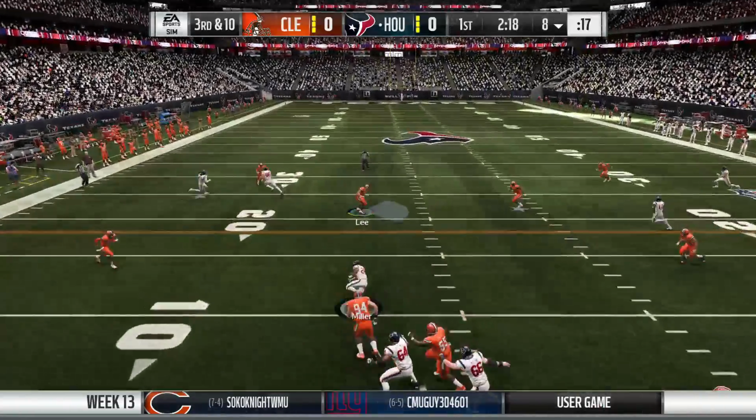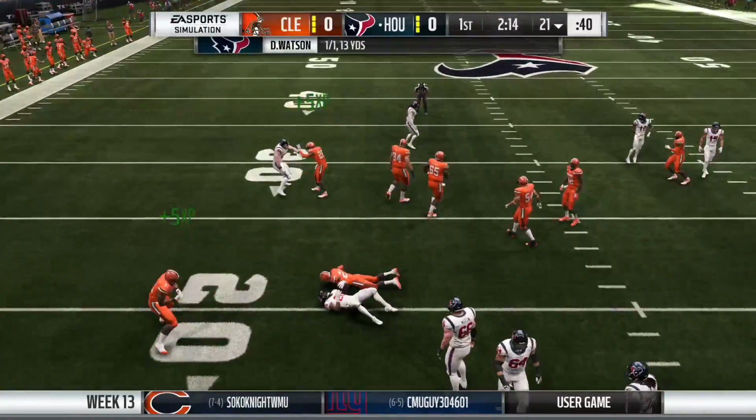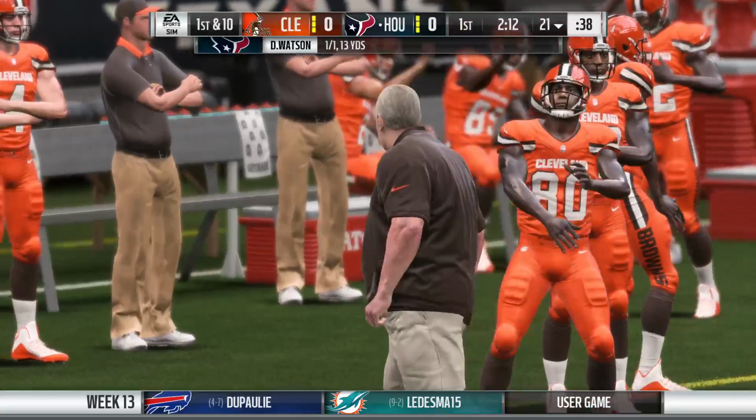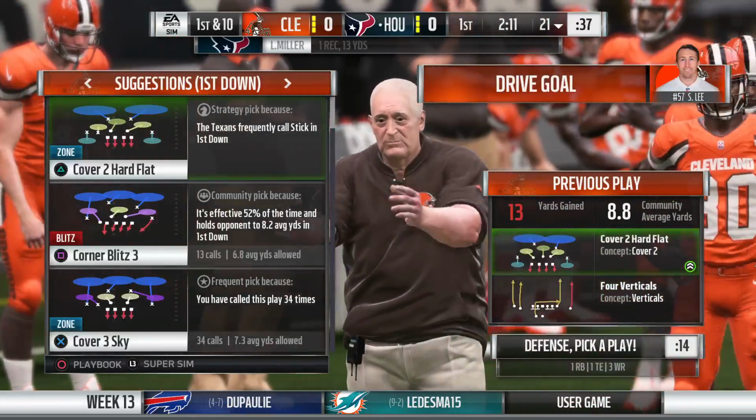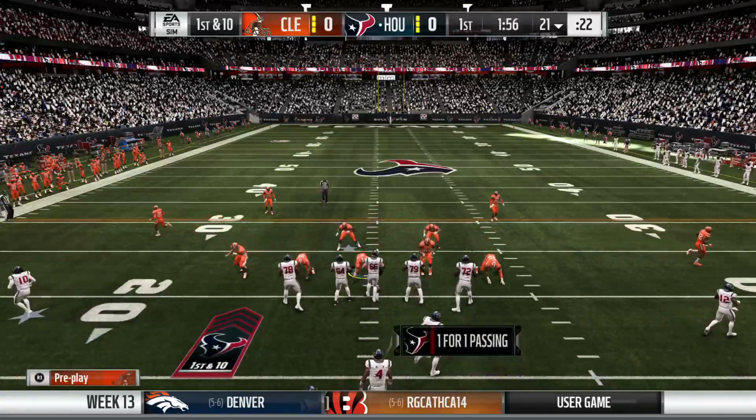Throwing on 3rd down, Watson underneath for Miller. A fresh set of downs on a gain of 13 there for the Texans. After getting that turnover on the first drive of the game, you'd hate to just stall out the momentum, go 3 and out. They're able to avoid that there.